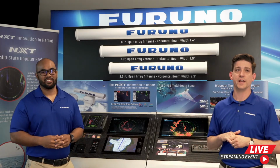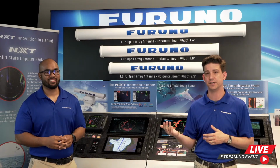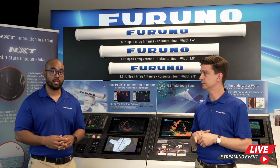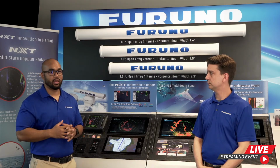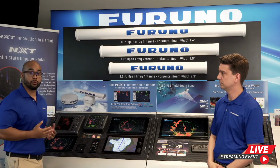Right. So the next question we have to ask as far as application and installation is standalone versus MFD, or multifunction display. That's another big question too, because a lot of times if you want redundancy, and we'll talk about that when it comes to our MFDs and the standalone. But first we're going to touch base on our standalone radars.